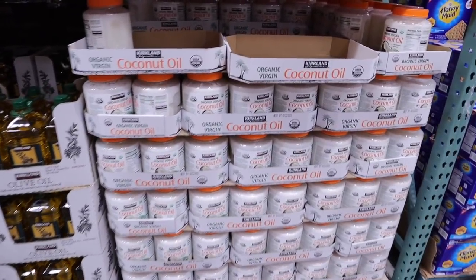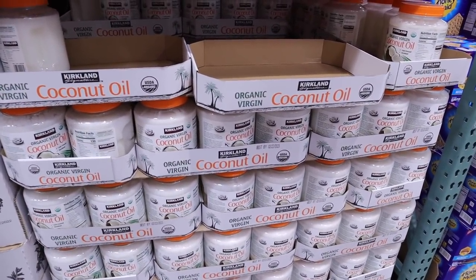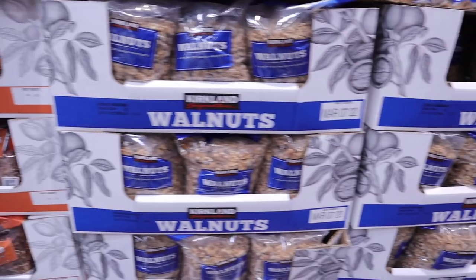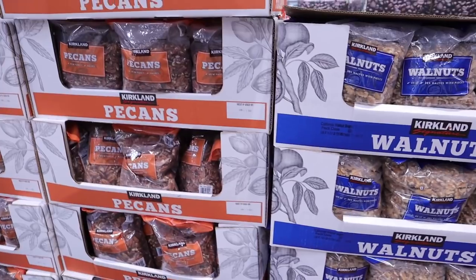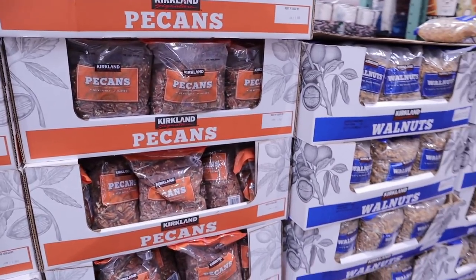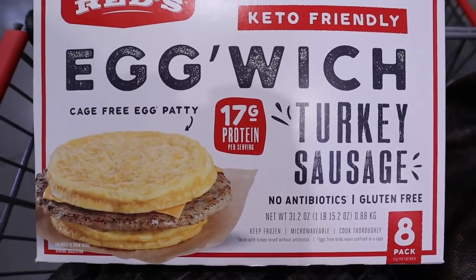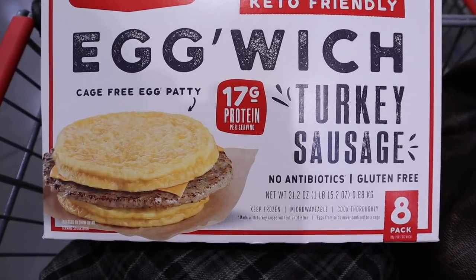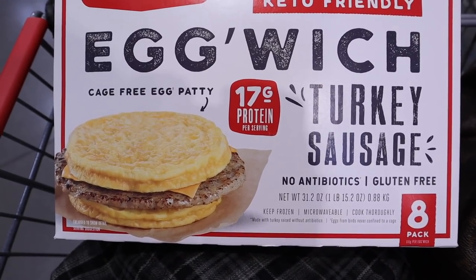They have massive containers of organic virgin coconut oil and it's only going to be $11.75. They have the walnuts and the pecans and they're going to be $10.99. Check these out for $12.99. Your egg wich, it is going to have cheese and turkey sausage. You're getting 8 of them.